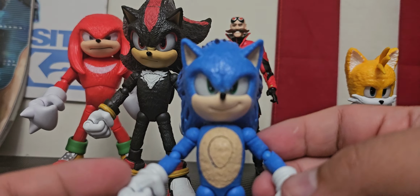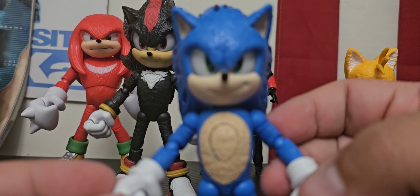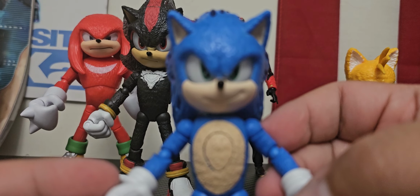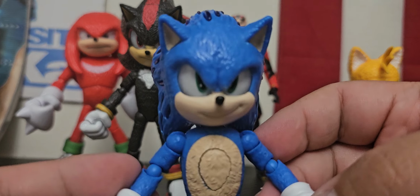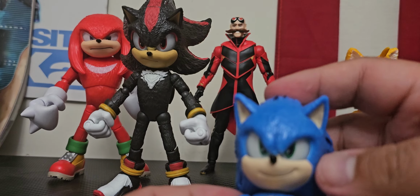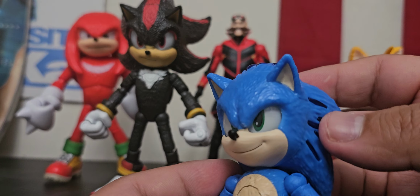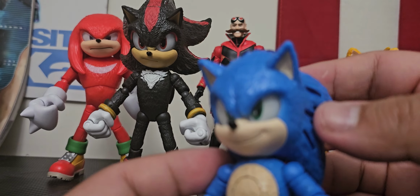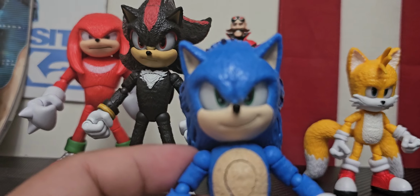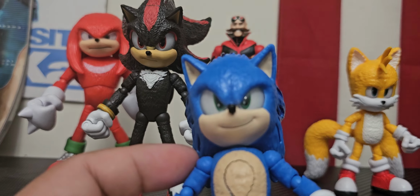He also has this really cool facial expression that you also see in the Sonic the Hedgehog movie. It's the Sonic the Hedgehog 2 movie figure of Sonic back then, and I really liked his smug face, like this one right here, because this reminds me of how his cover art for the Blu-ray looked, and I really loved it.